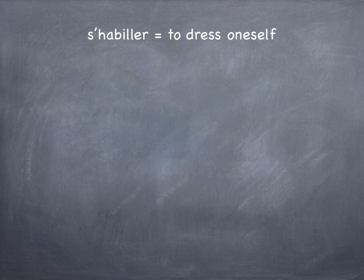Let's look at the verb s'habiller, to dress oneself or to get dressed. Now you'll note that the H in habiller, just like the H in hôtel, is treated as a vowel. So the se becomes s apostrophe as if before a vowel. So s'habiller is how the verb will appear in the dictionary. And it becomes je m'habille, I get dressed or I dress myself.